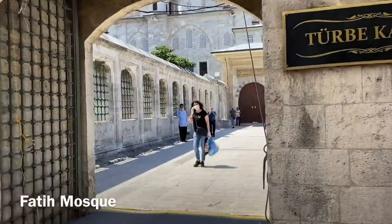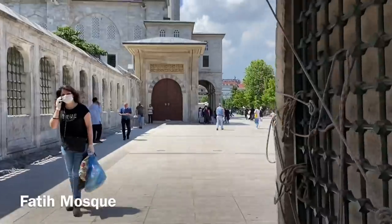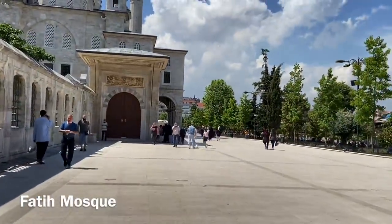Fatih Mosque is in the center of the bazaar, and it is a nice way to get away from the crowd.